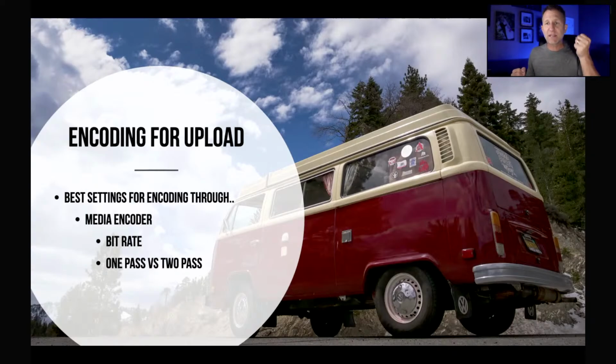The CBR is a constant bit rate. That means you tell it to go at 12 megabits per second, it's going to do 12 megabits for the whole video, no matter what. If you're doing a 1 pass, it's going to do a variable bit rate. You set a target bit rate for like 12, but some frames it might go to 15, and some frames it might go to 10 or 8. So when you're allowing a variable bit rate, you are actually creating a situation where the computer is going to decide how clean each frame is.